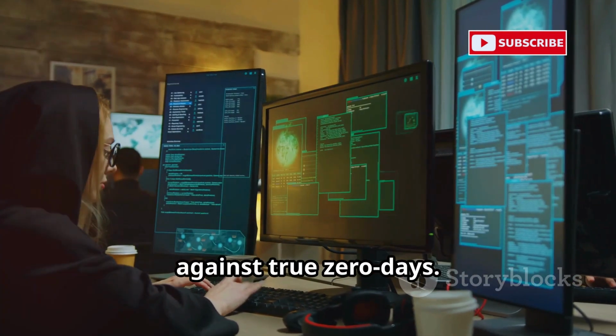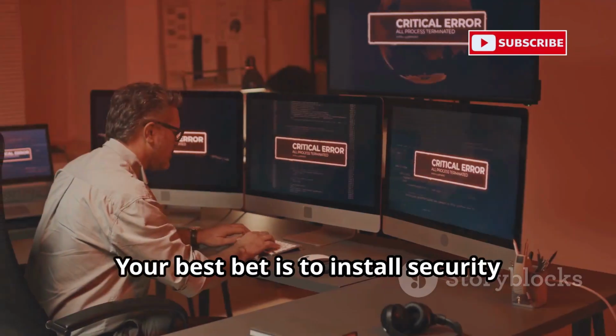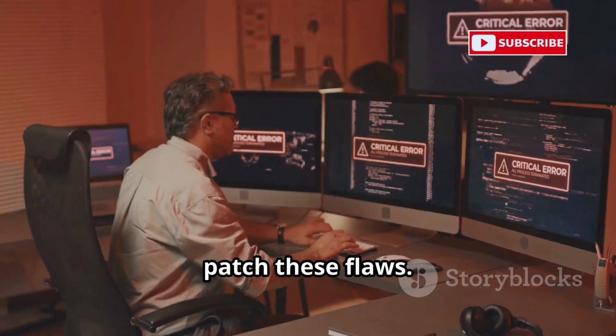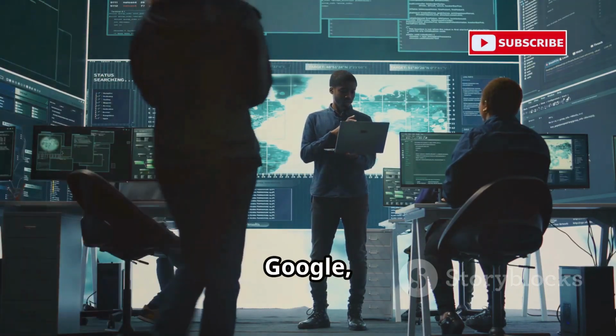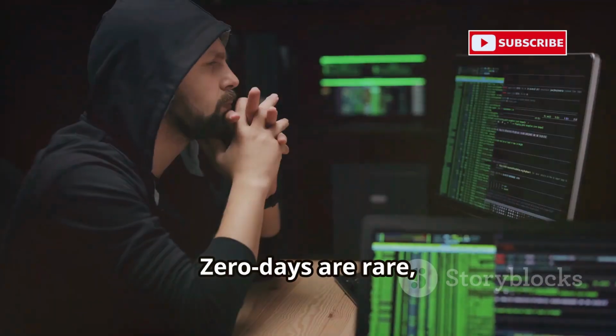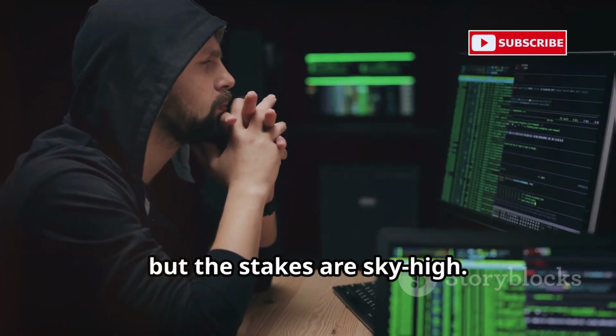Regular people can't defend against true zero-days. Your best bet is to install security updates immediately. Big companies race to patch these flaws. Trust in the security teams at Apple, Google, Microsoft. Stay updated, and you'll be as safe as possible. Zero-days are rare, but the stakes are sky high.